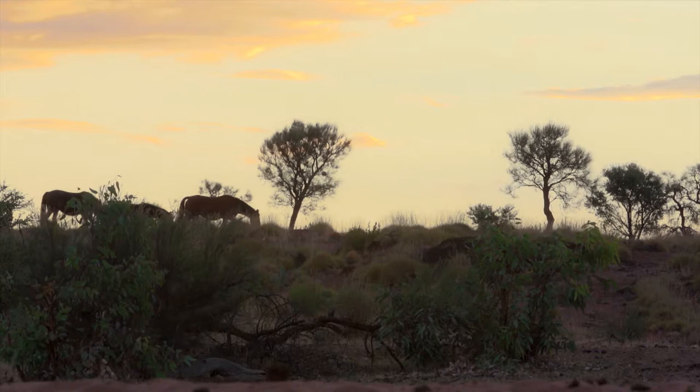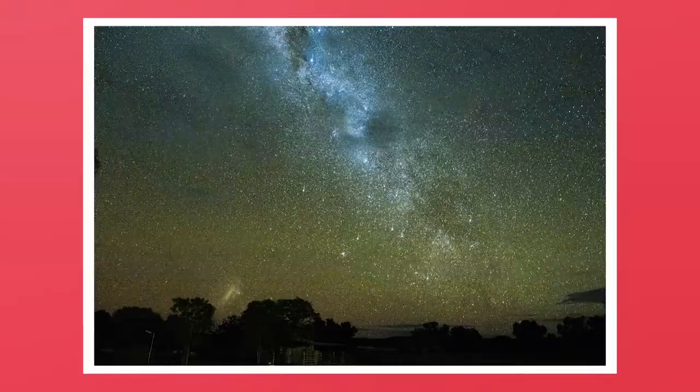I'm in the desert west of Alice Springs trying to photograph wild brumbies. And last night I took the Fujifilm X-T2 out under this magnificent starry sky to see how it performed. And it did wonderfully. How did I do it?